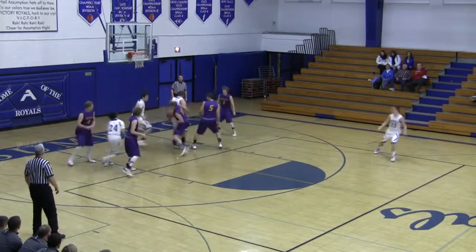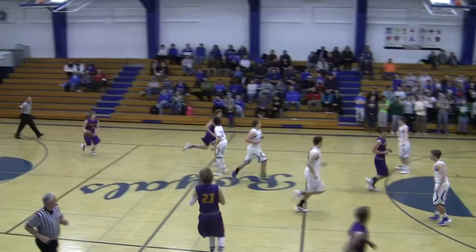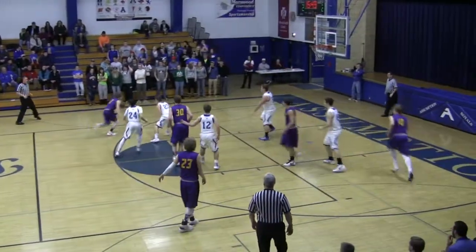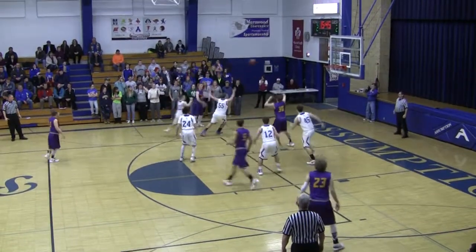Sullivan, right side, 3-ball on the way. It doesn't go. And Carlson with that 6'7" frame goes up to get the board. And here come the Panthers, tied at 2s into the forecourt. 15:45 on the clock in this first half of play.